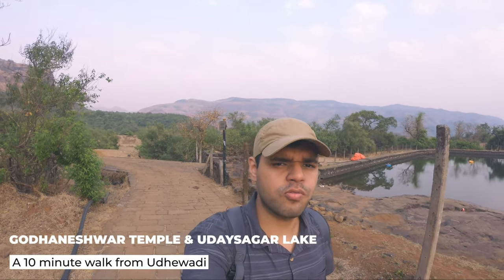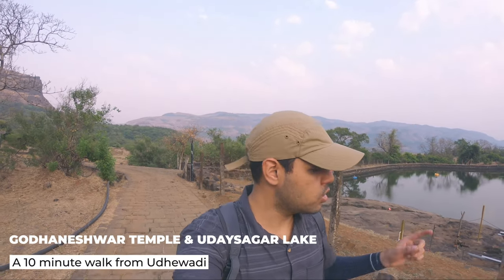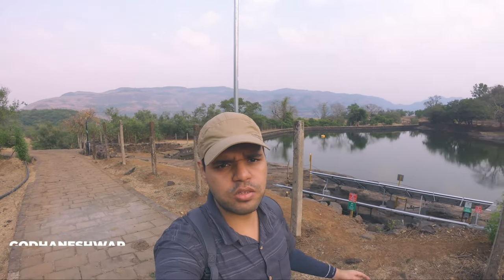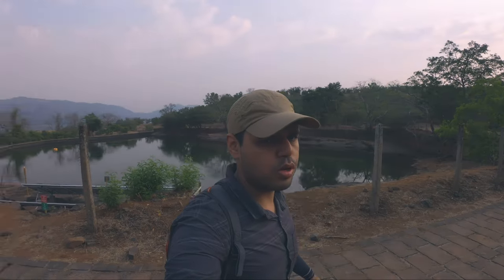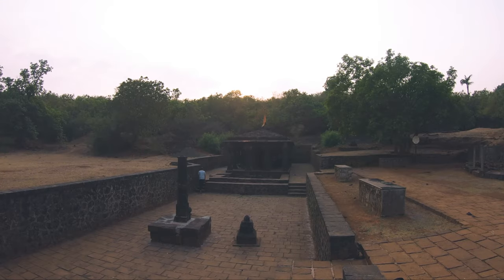A 10-minute walk from the village of Rajmachi will bring you to the Udaysagar Lake. It's a small little lake, as you can see in the background, and a temple over there. So you can come and visit this small place before going on your hike to Rajmachi. It's quite a beautiful place. The temple is quite old. I'll just show you as soon as I reach over there.